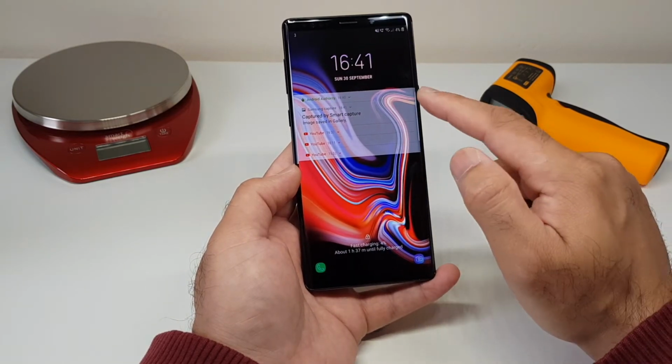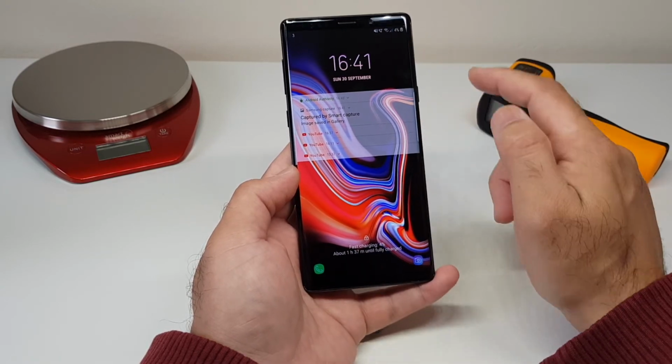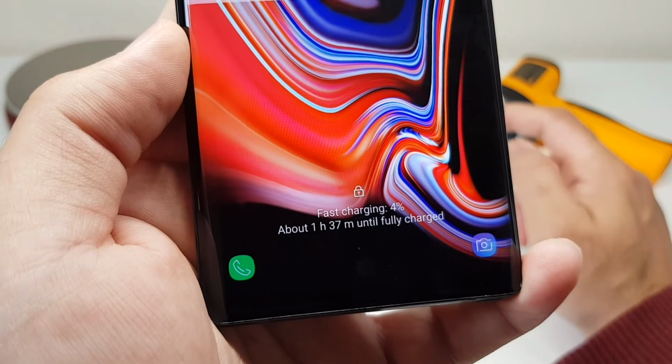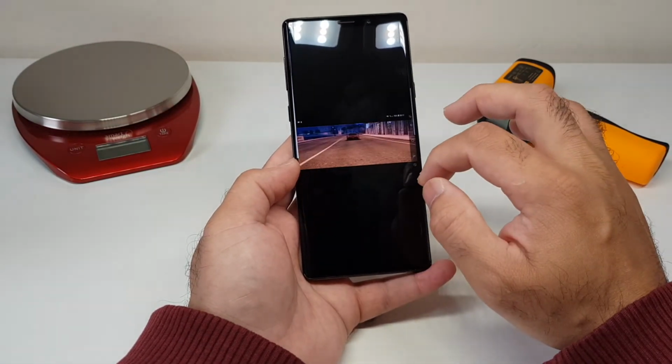Okay, here once again I think I took a screenshot for fast charging. You can see if the battery was down to 4%, then it will take 1 hour and 37 minutes if you're using the standard box charger or a Qualcomm QC2 or 3 charger.